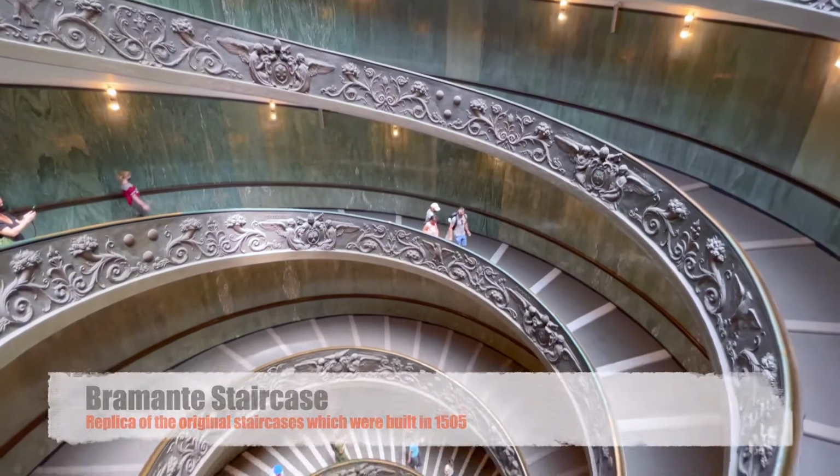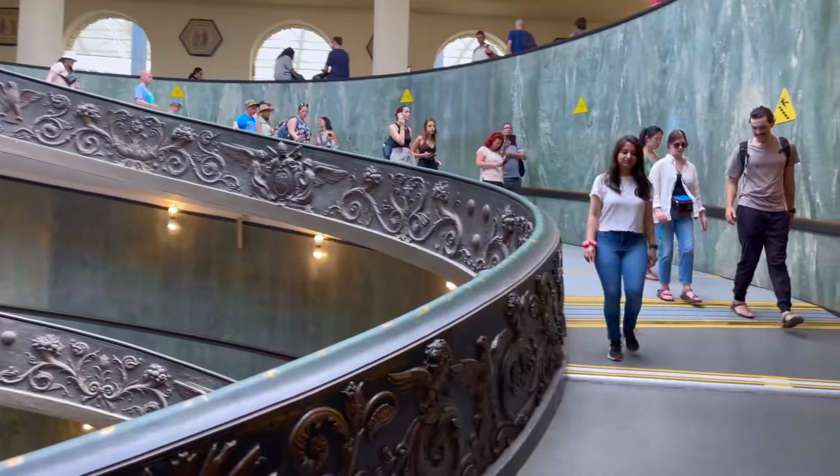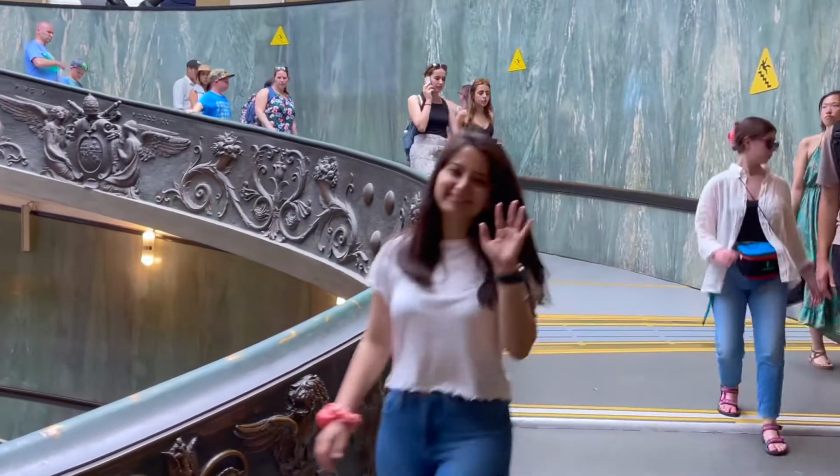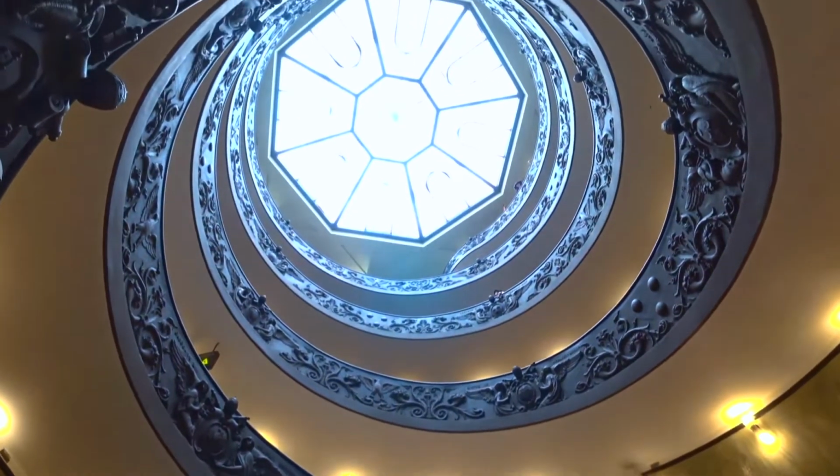To exit the museum, you have to take these staircases. Let me tell you a fun fact about these staircases. They have a double helix design, which means people traveling up or down will not meet each other.